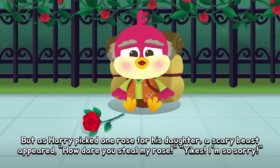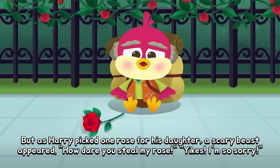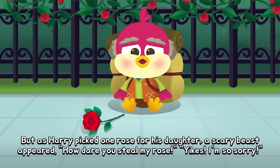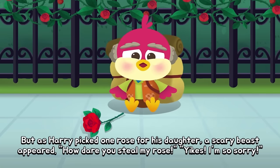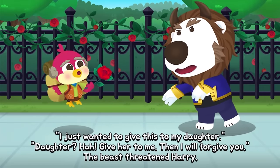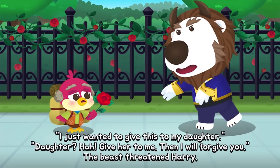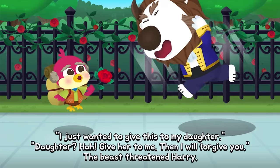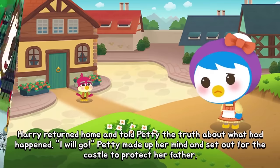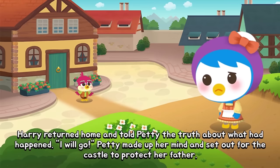But as Harry picked one rose for his daughter, a scary beast appeared. How dare you steal my rose? Daughter? Huh! Give her to me! Then I will forgive you! The beast threatened Harry. Harry returned home and told Petty the truth about what had happened.